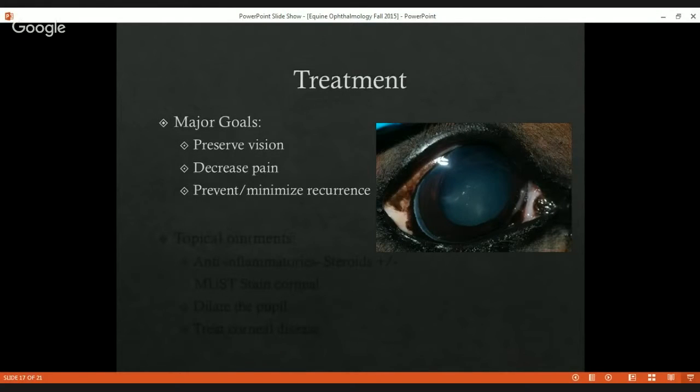Treatment: the major goals are to preserve the vision and decrease pain, and also to minimize and prevent recurrence as much as we're able to. And catching this early is definitely important for this disease progression.